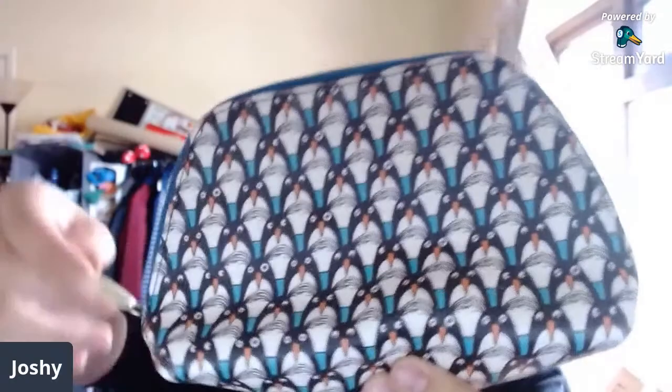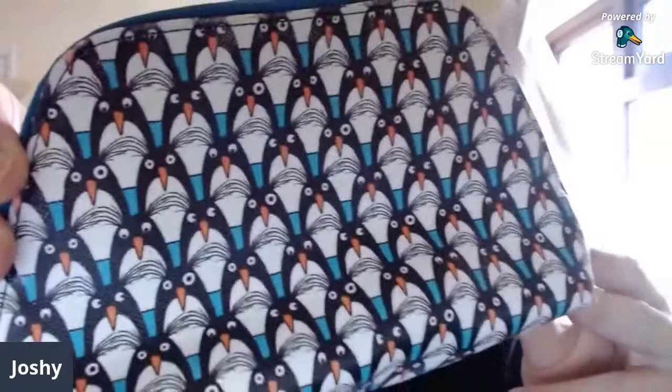I got this because I thought it was really cute. It's little penguins, the little rock hopper penguins. It's a little makeup bag or overnight bag. I don't know what I'm going to do with that. Probably keep it for something for me. I just thought it was really cute.